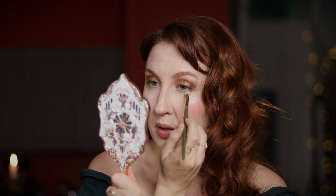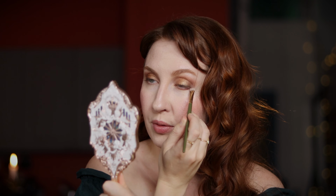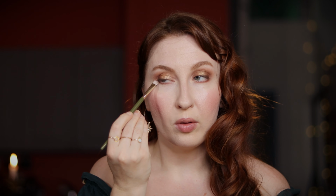Going in between these 2 shades, I'm going to put a little bit of it on the lower lash line. It's not too smoky, but there's definitely a bit of this shadow. Then if you look close, it looks like she has a reddish brown in her waterline. So I'm going to see how far this pencil I have will take me. Just putting that in the waterline.